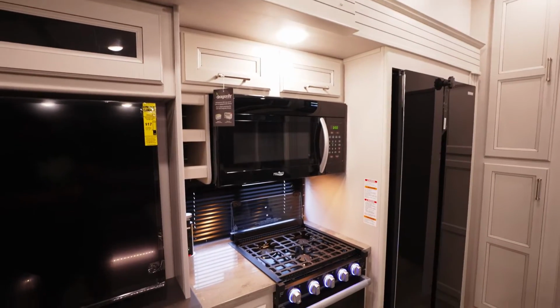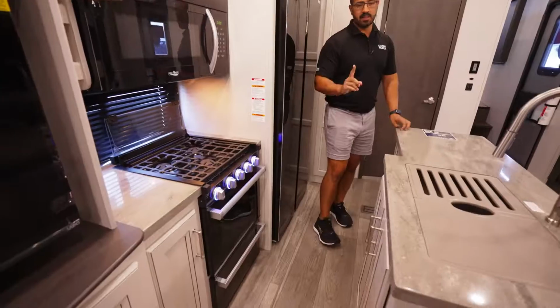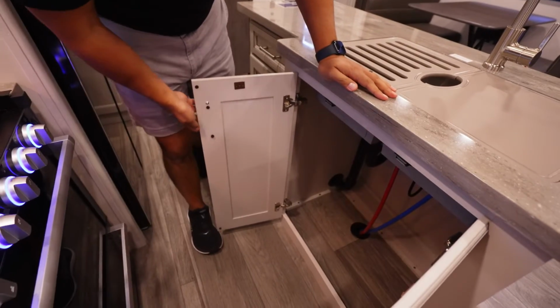3-burner cooktop with your glass cover. You have the drawer underneath. Also, you have storage underneath the sink, and this is a big one for me just because there is plenty of room for a trash can.